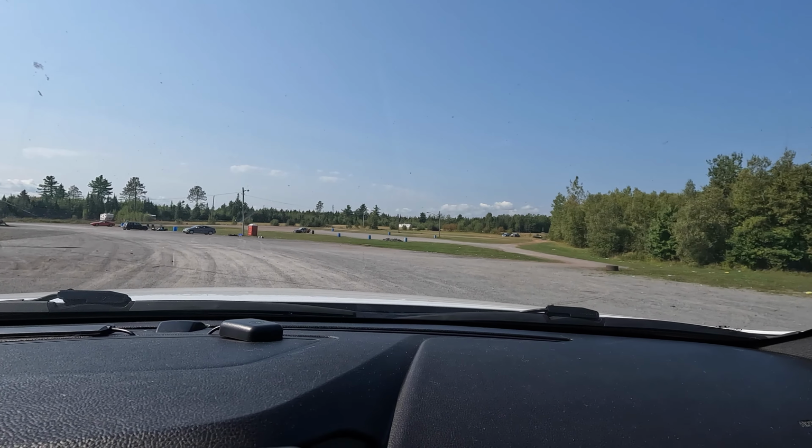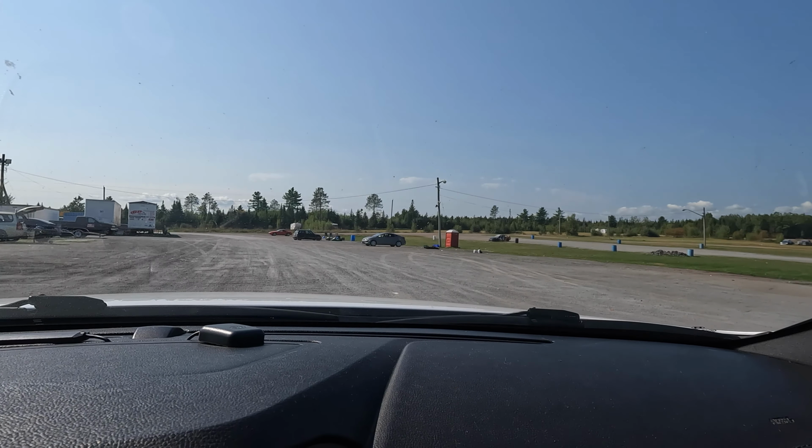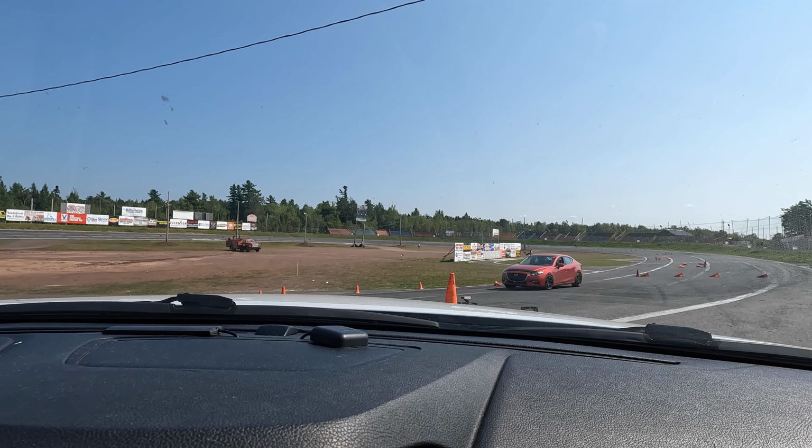Today I'm running without traction control and without stability control. This is the first time I've run without the stability control on. So the car is a little more loose. Let's try not to go sideways this time.